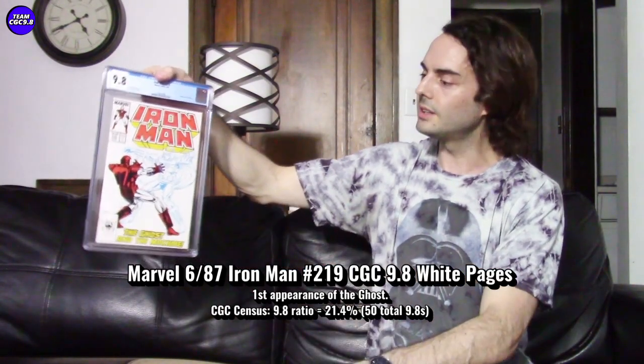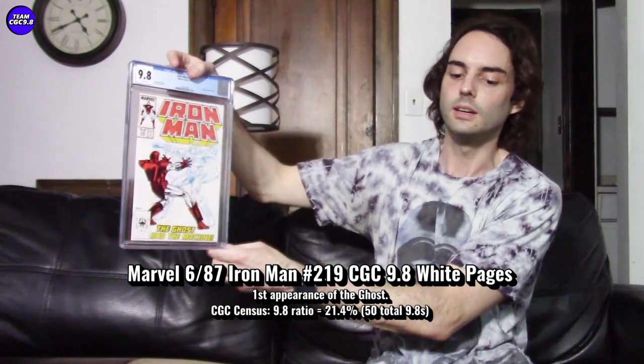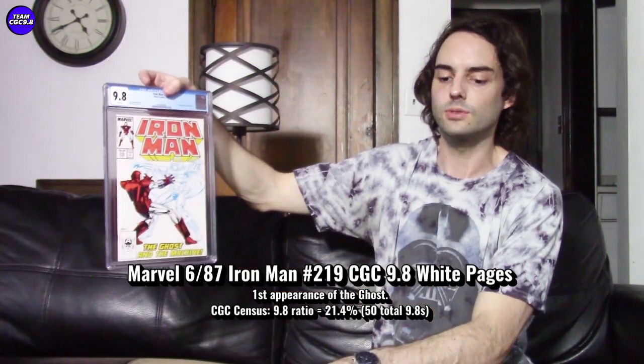Number 1, though, it's a great cover, but it's a tough white cover, too. Only 50 in the 9.8. Not a lot graded, but still a tough white cover. And this has potential to be a pretty cool classic cover, I think. Definitely ticks that box in the classic cover department.